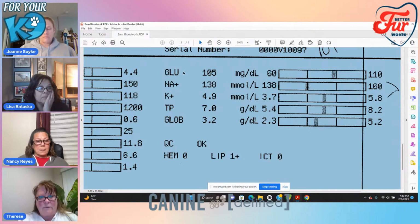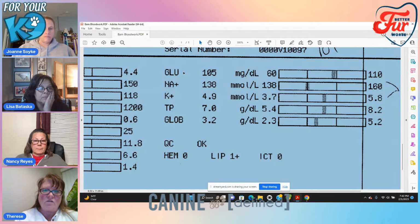And then that gives us a better idea whether or not it's a stress high glucose or not, or whether it's significant like diabetes. Mostly we use that in the cat, but occasionally we can see it in dogs.